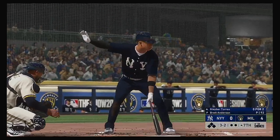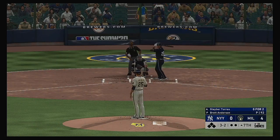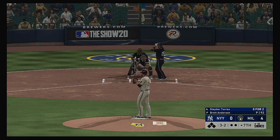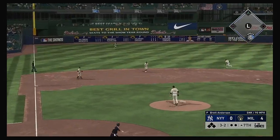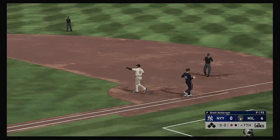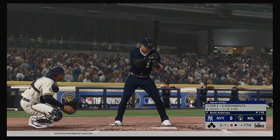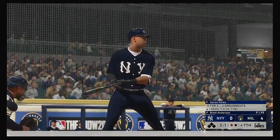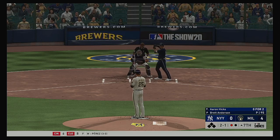Stepping into the box, Torres, and he'll get us started in what's officially the back third of this one. Starting to run out of time. They haven't been able to score any runs as we're moving late into this one. A perfect time for this leadoff guy to try to get on base and ignite a rally. And the throw to first is in time, so the leadoff man is gone here to start inning number seven. One gone here in the Yankee seventh, and that'll bring up the switch hitter Aaron Hicks.